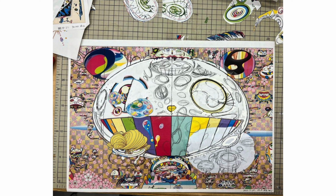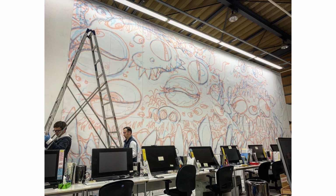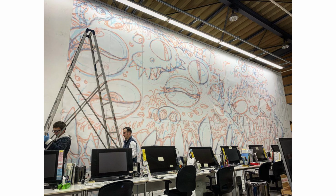Moving on in the process, obviously a big part of the production involves taking Murakami's rough ideas and then turning them into complete digital vector images. Sometimes they'll even take the rough sketch and print it out in full size that you can see here in order to get a really accurate sense of how the artwork is going to look in full scale.